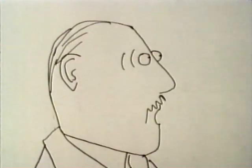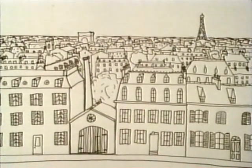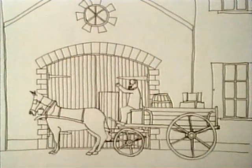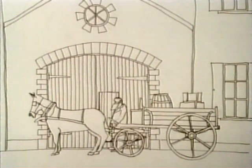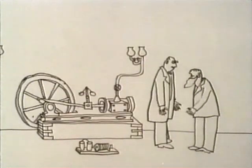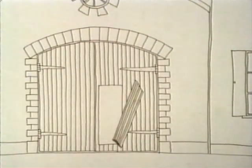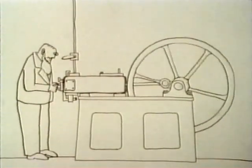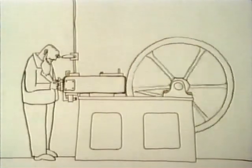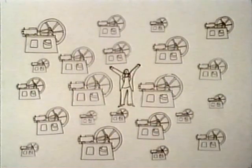His engine inspired other inventors, including a German wholesale grocery salesman called Nicholas Otto. Otto came up with an engine that was much more efficient. His engines were immediately successful, and he sold over 35,000 to power factories and workshops.